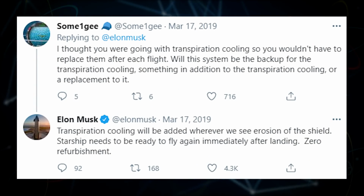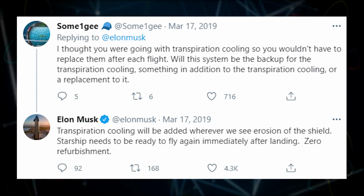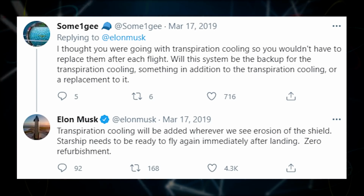But I thought that it was going to do sweating for its heat dissipation. Right. And Elon has mentioned this. He said that transpiration cooling will be added wherever we see erosion of the shield. Starship needs to be ready to fly again immediately after landing. 0 refurbishment. Although that tweet was from a year ago.